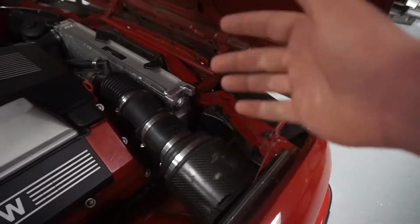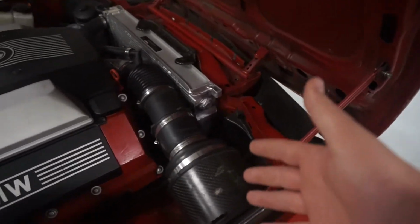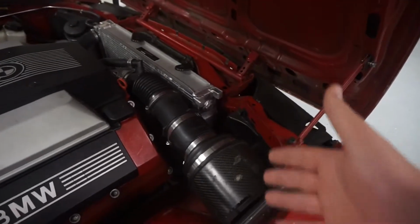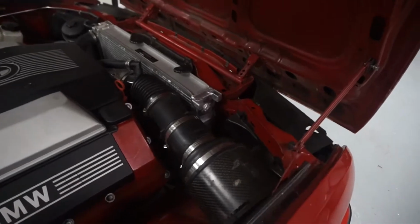Alright, he's got a hot air intake on his car. That's right. It makes race car noises. That's all it does. It actually decreases power, but it's cool.